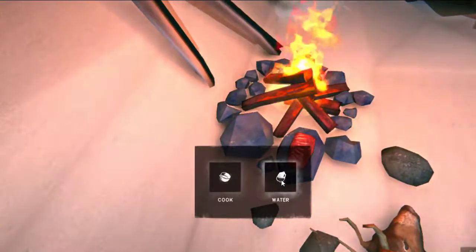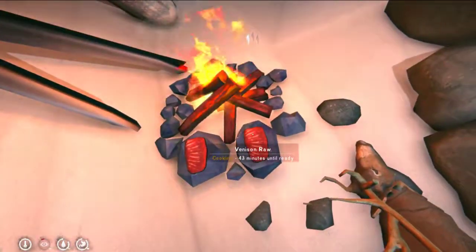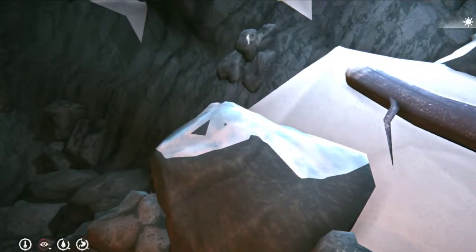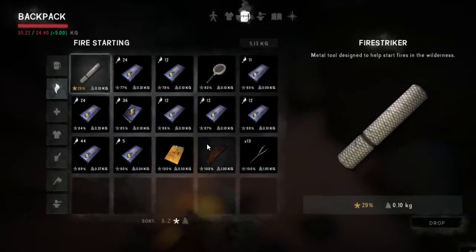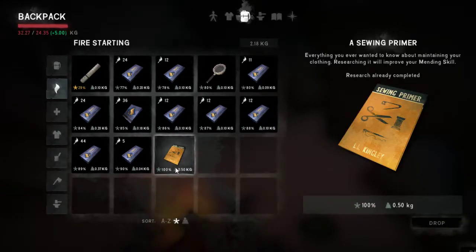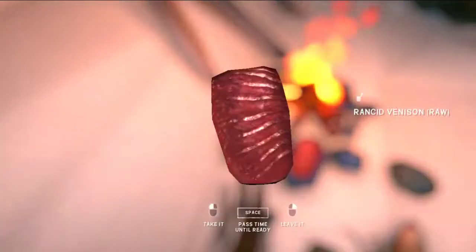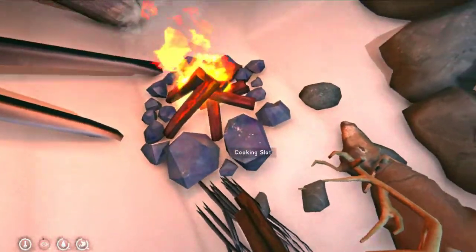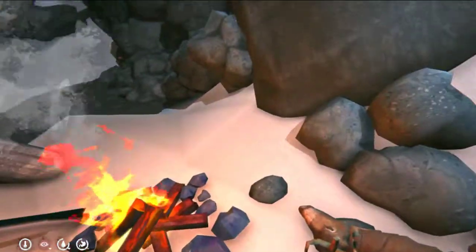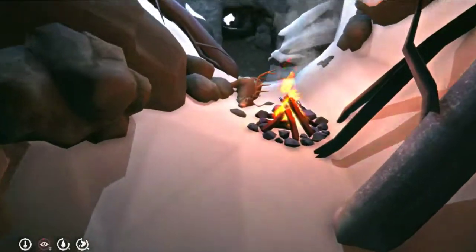Select that one. Thirty minutes and 44 minutes. And what time is it? It's close to dusk. Well, I'm gonna drop the rest of the firewood here. We'll hang on to that. Okay. So now we can continue our way deeper into the cave here. Oh, we need a torch, don't we? Let's grab a torch.